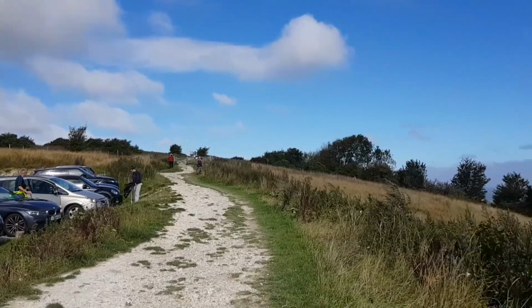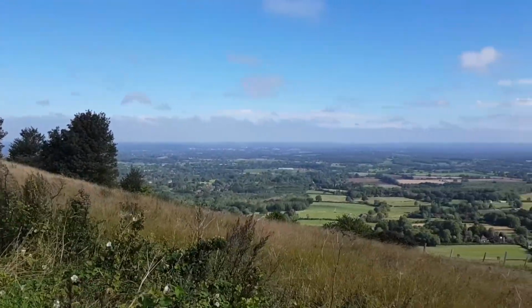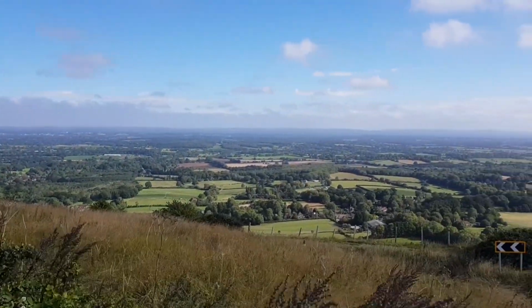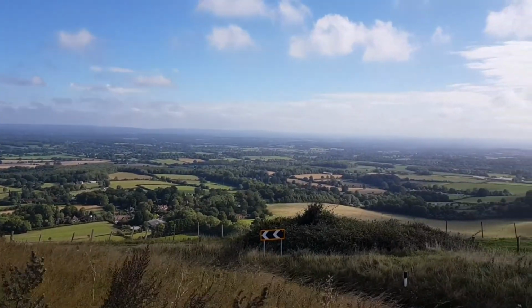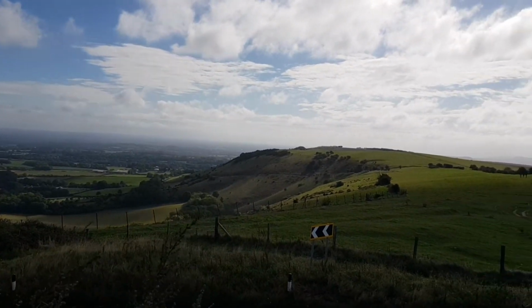That's the direction I've come from. It's about 9:30-ish. So it's quite a late start, but I feel quite relaxed. The weather's looking good, less cloudy than yesterday. A great view.